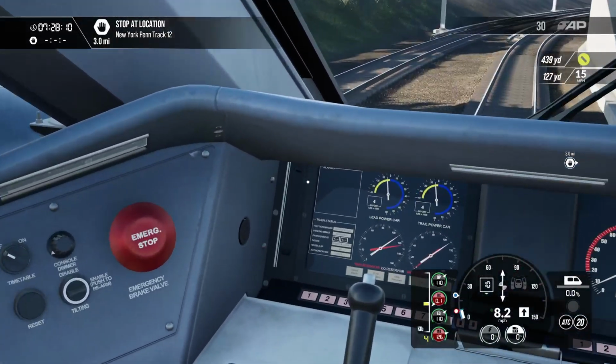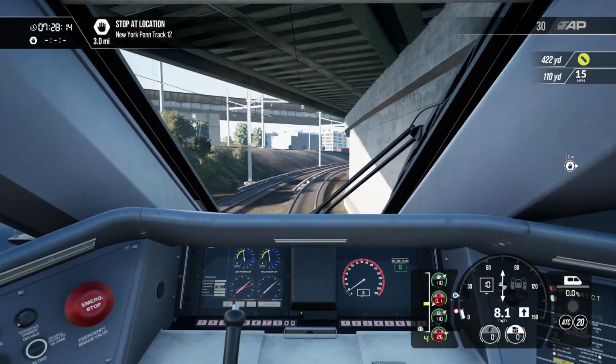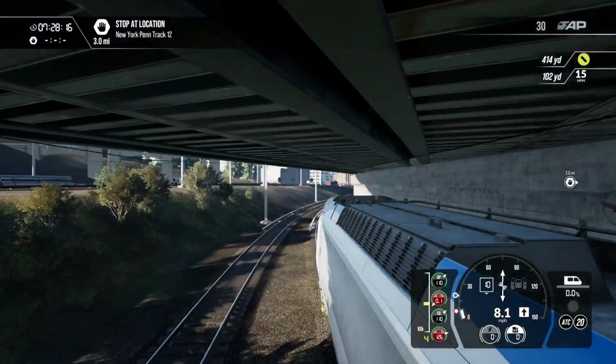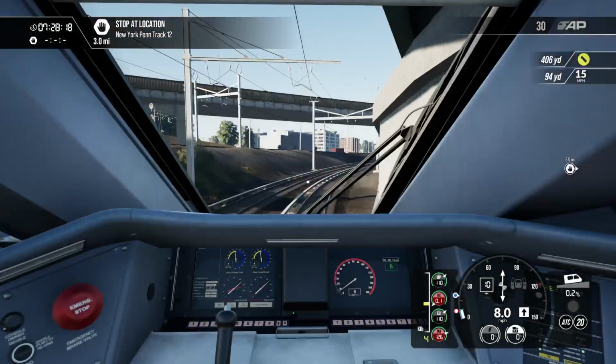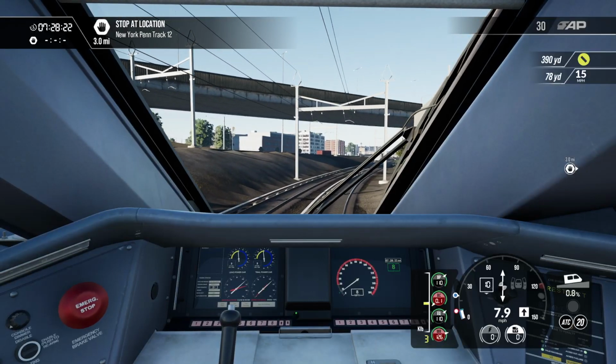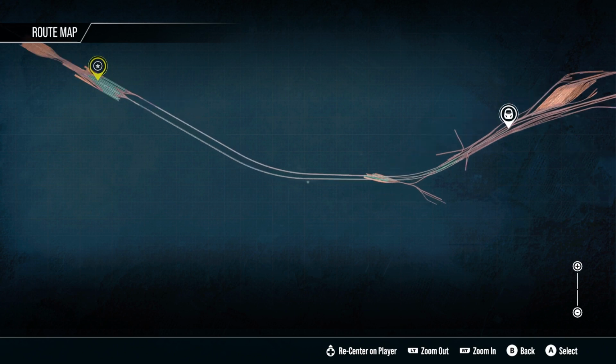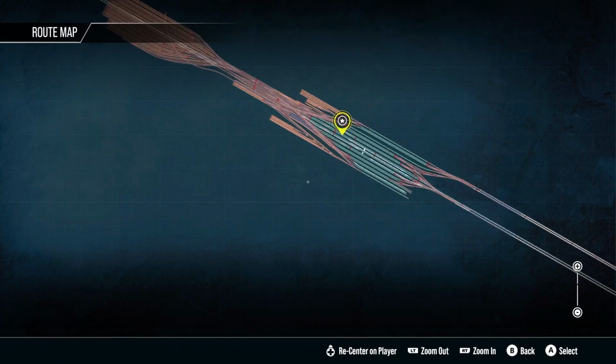It looks like they've fixed a flickering screen here as well. That's good. Have they fixed pantographs going up, staying down? Who knows, we shall see, hopefully. Still no Long Island Railroad stock, that's boring.